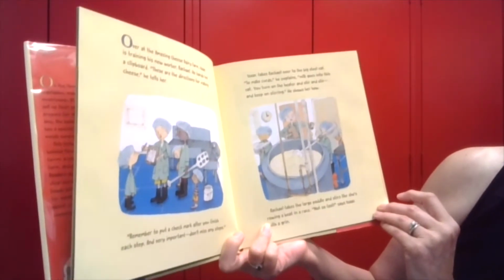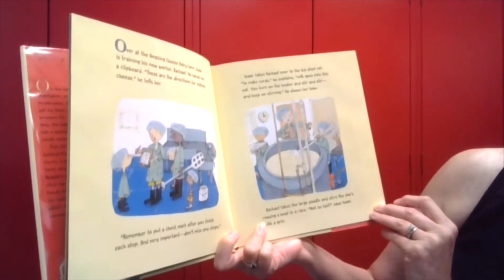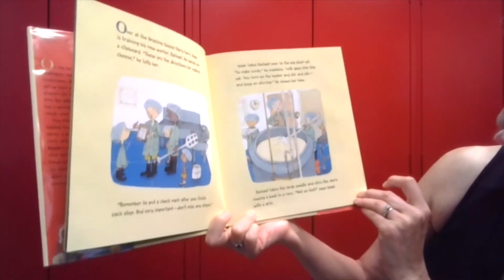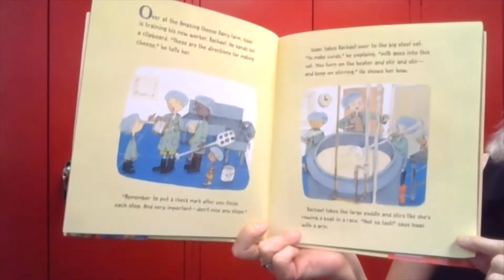Isaac takes Rachel over to the big steel vat. "To make curds," he explains, "milk goes into this vat. You turn on the heater and stir and keep on stirring." He shows her how. Rachel takes the large paddle and stirs like she's rowing a boat in a race. "Not so fast," says Isaac with a grin.